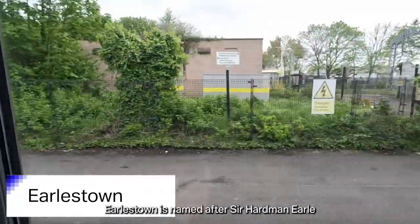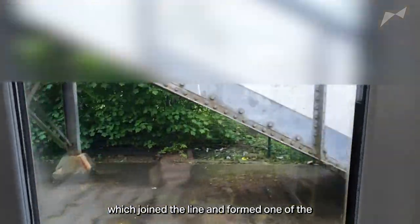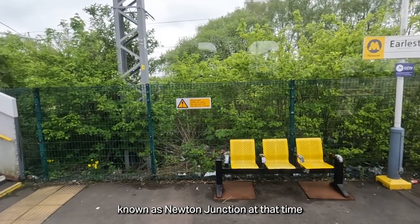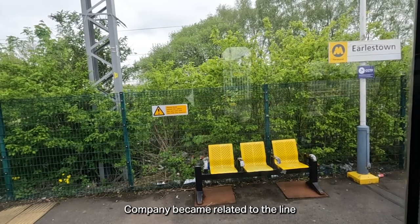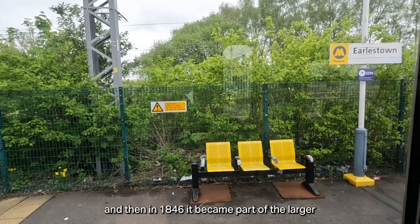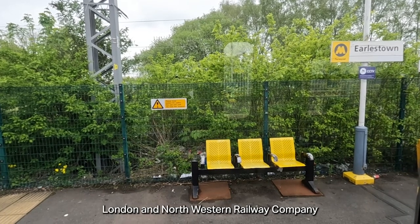Earlestown is named after Sir Hardman Earle, who was the chairman of the London and North Western Railway Company. The branch was known as the Warrington and Newton Railway, which joined the line and formed one of the first steam railway junctions here in 1831, known as Newton Junction at that time. The London and North Western Railway Company became related to the line as in 1845, the L&MR was absorbed by the Grand Junction Railway, and then in 1846, it became part of the larger London and North Western Railway Company.